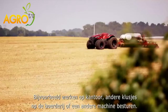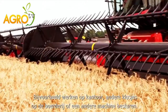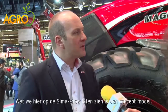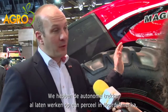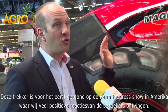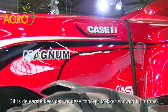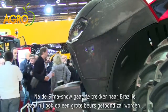So he could be doing something in the office, he could be driving another machine, he could be doing some other jobs around the farm. So this is very much a concept at the moment. We've had this working out in the field in North America. We showed this last year at the Farm Progress Show for the first time, and we got a good, strong, positive reaction. This is actually the first and only showing of this concept in Europe at SIMA Show now. The machine goes to Brazil afterwards.